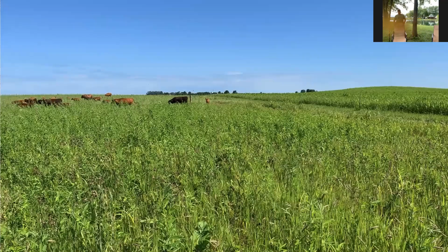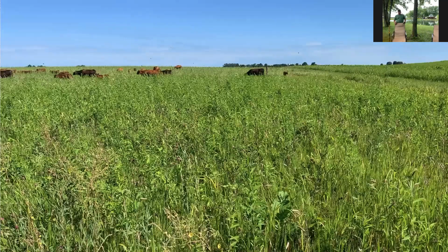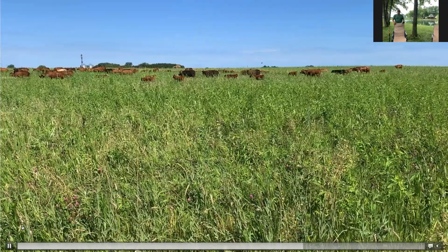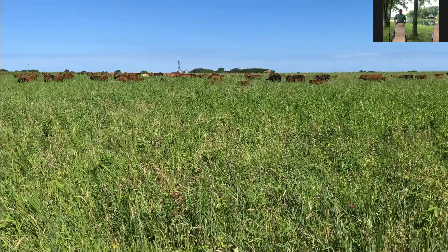Anytime you start to become predictable, you set yourself up for the next generation of weed pests, insect pests, and whatnot. What nature really likes is balance and diversity, and not anything that's predictable.